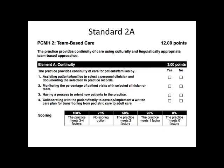Factor 2 is about monitoring the percentage of patient visits with their selected clinician. And you notice that it says or team, so they could pick a practice team as well that has multiple clinicians. Most EMRs now will run this report. We'll show you an example or two of this once we get further into our slides. But this is pretty self-explanatory. NCQA wants you to produce a report that says how many patient visits did you have, over at least a 5-day period, and then out of those patient visits, how many of them actually got to see the clinician or team of their choice.